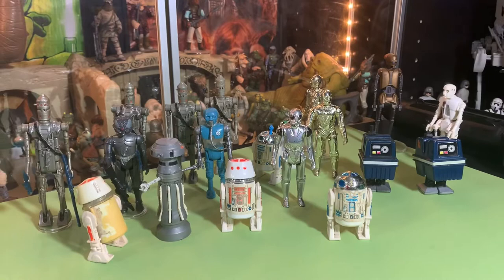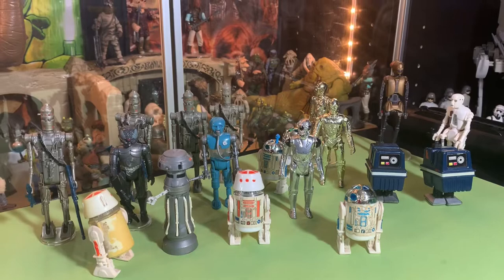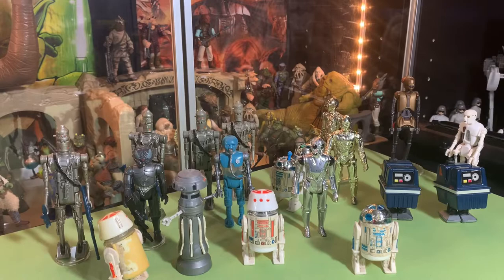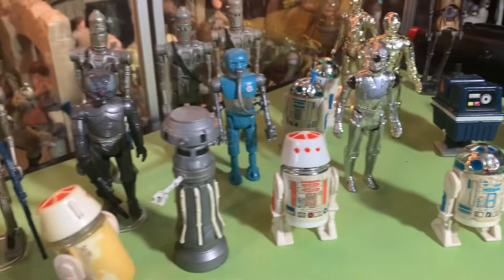Today we've got something cool to look at. We have the Droids of Kenner Star Wars. I wanted to take a look at all my favorite droids, funny droids, that were in the Kenner line, and just talk a little bit about each one. Look at all these. These are awesome little droids. So cool. So much fun to have and to collect.